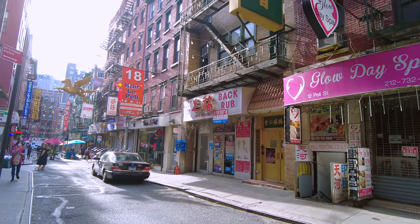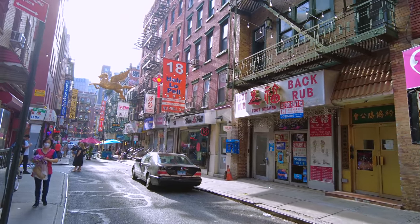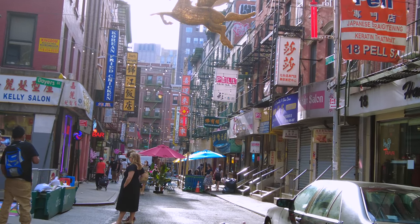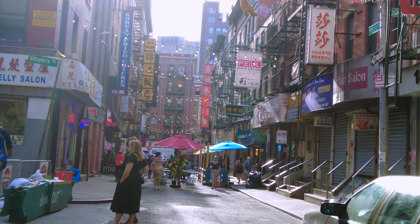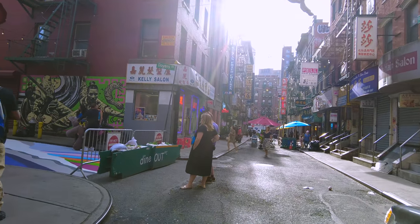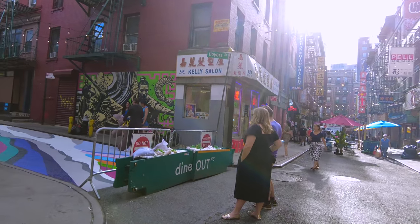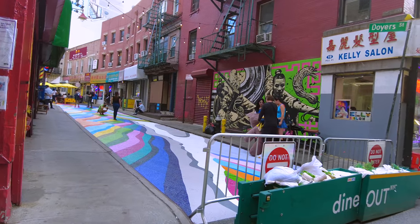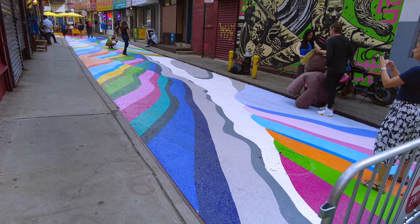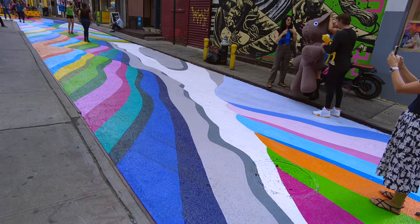Chinatown has a very dark past. A century ago, many alleyways were used for gambling, smuggling, and quick getaways. Doyers Street was one of them. The street you are seeing today, decorated with art, used to be covered with human blood. That's why the street is known as the Bloody Angle.